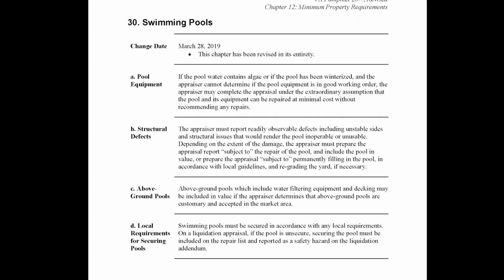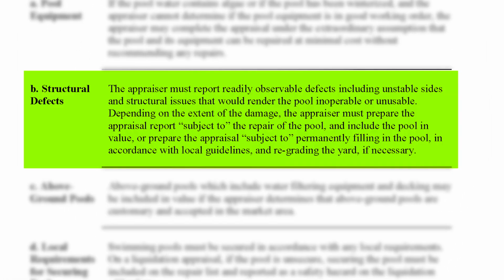The appraiser must report readily observable defects, including unstable sides and structure issues that would render the pool inoperable or unusable. Depending on the extent of the damage, the appraiser must prepare the appraisal report subject to the repair of the pool and include the pool in values and prepare the appraisal subject to permanently filling in the pool in accordance with local guidelines and regrading the yard if necessary.